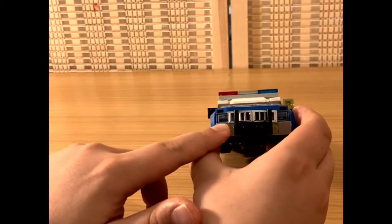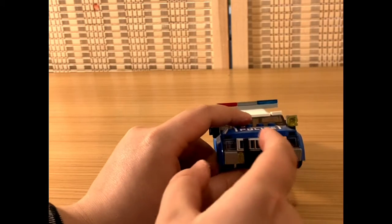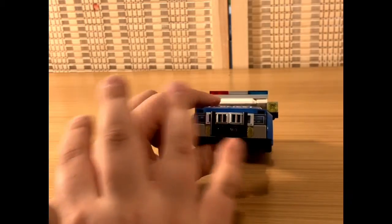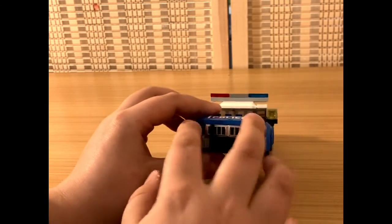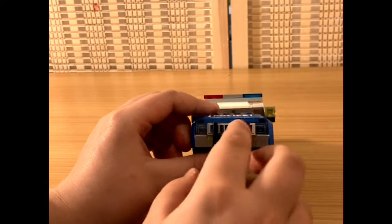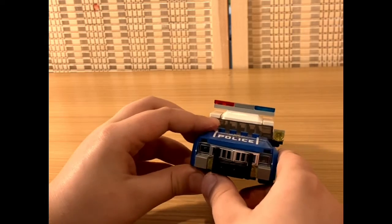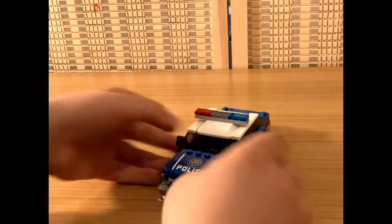Love the design for the hood right there. They used spray painted grill 1x2 pieces there, which just make it look absolutely fantastic. Also some lights there as well. Nice little thing here. I think this is a 1x4 something, whatever that's called.